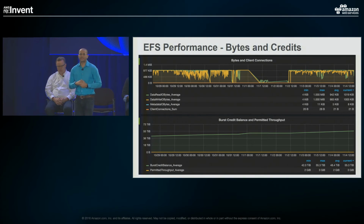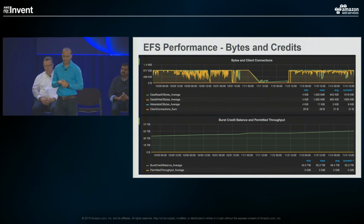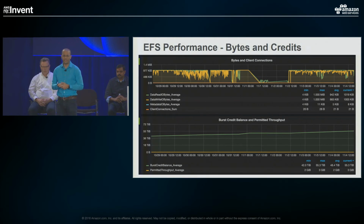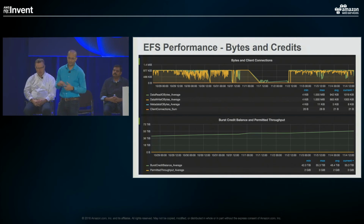All right, so let's do some performance. What exactly are we seeing? The takeaway here is that there are certain things you need to be aware of when you're using EFS in terms of what you're going to be looking at. One of the things is your data read and write, as well as your metadata. As you can see here, we're not doing that much in this period of time. There is a time limit that we have to get the graphs and everything in. So, looking at it now, it's a lot more because I looked at it before this presentation.